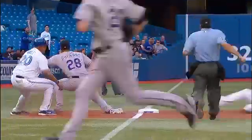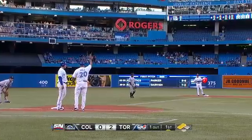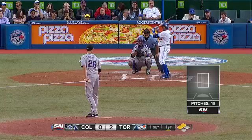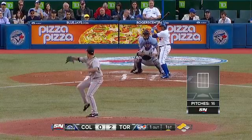Well, the key for all three of those hits, all three of them were up in the zone, and you get a hot hitting team. Edwin's been hot all year. Adams been on fire for a while, and Mark DeRosa, smart hitter. All three of those guys getting the ball up to hit. Blue Jays have one more hit this inning than they had in 9 innings last night.